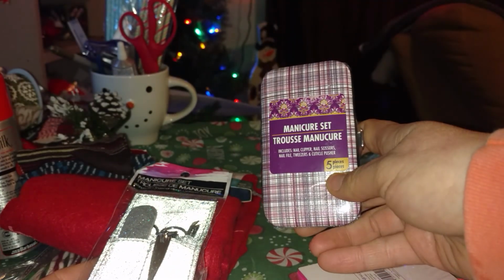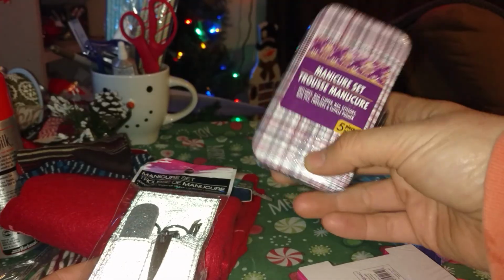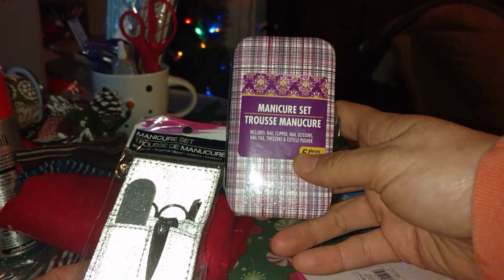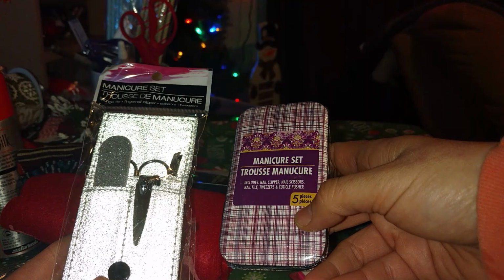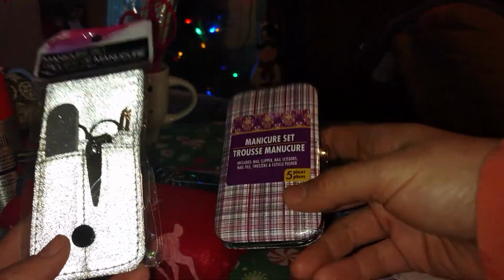Originally, I picked up this one for my stepdaughter because she has always been a nail biter, and she's trying really, really hard not to bite her nails. So I thought this would be a cute little thing for her to have. And then I saw this one, so I'm not sure which one I'm going to give her. I figure for her and my stepson's girlfriend, they'll each get one.